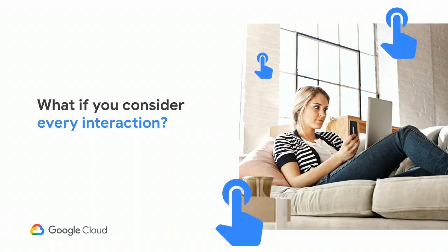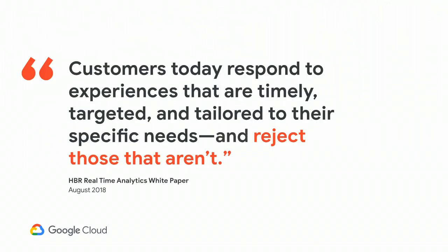I can only imagine what this could be like in the future if that brand would consider all of the interactions I had with them, not just in that moment, but in the years prior, and use that understanding to customize the interactions they were having with me every step of the way. Now, I'm not alone in this desire. Harvard Business Review took a look at customer analytics and found the stakes are high. Customers today respond to experiences that are timely, targeted, and tailored to their specific needs, and reject those that aren't. I can tell you from personal experience that it did not take long for me to unsubscribe from that email list once I got that first message.